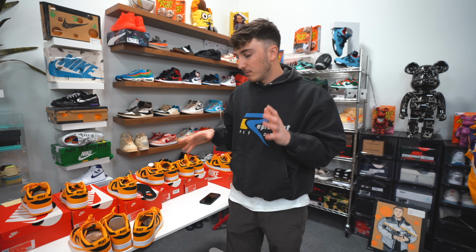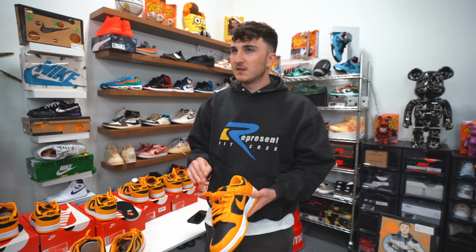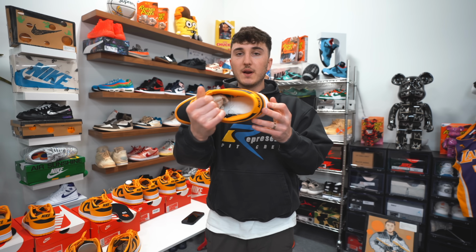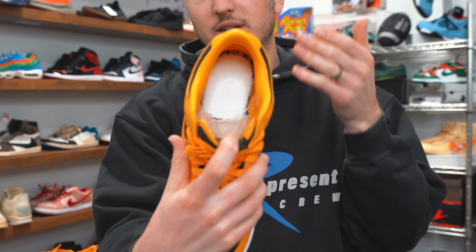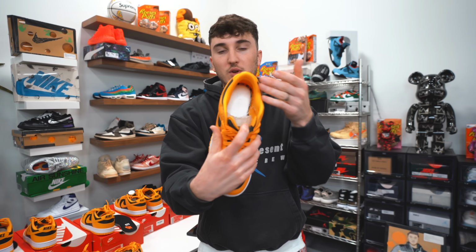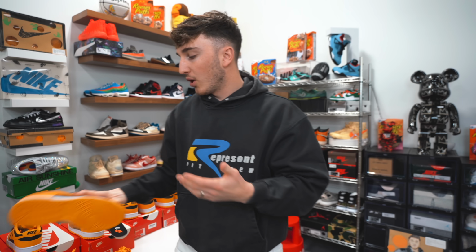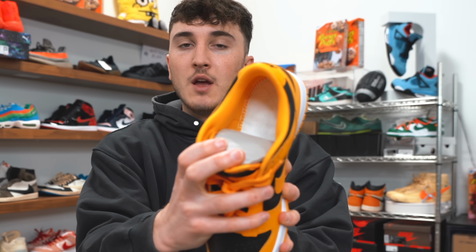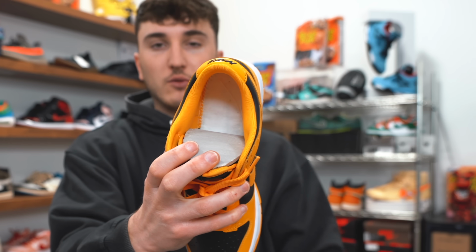All right, so we got the results in. Before I show you the results, there are some inconsistencies in 3 of the pairs at least. So this is the first pair here that we got from local meetup. If you can see on the inside, the stitching under the insole where the heel is, it's black stitching. So it's clearly seen that it's black there. On all the other pairs though, it's white like this. If you look inside of here, it's white, just straight up white. The other line is white, so those are different.